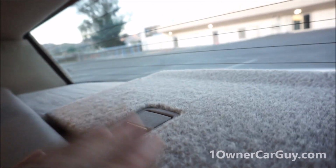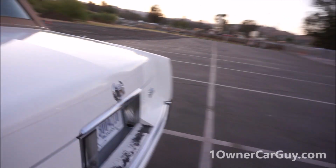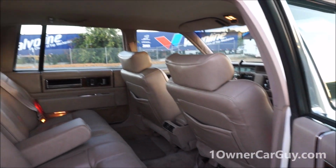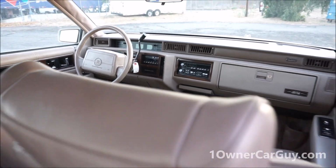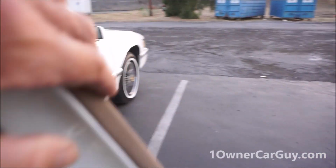Gold coin, gold coin. No gold coin. Now, I didn't pop that, did I? I'm gonna go all the way around. I don't have to reach over. I didn't pop the hood either. Oh well. OneOwnerCarGuy.com, there'll be 60 to 120 pictures of this on my website. When it comes to a nice clean Cadillac, you're gonna be hard pressed to find a nicer, cleaner one.